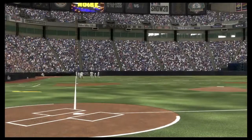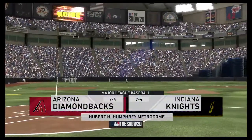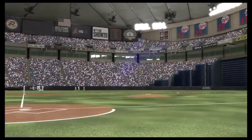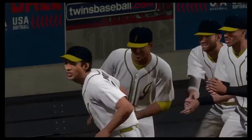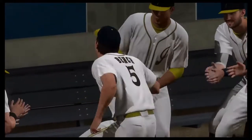We are under the lights this evening as we get you set for another edition of Baseball on the Show. Coming up, we've got a good matchup in store between the Arizona Diamondbacks and the Knights. It's Baseball on the Show, and it's coming up next.